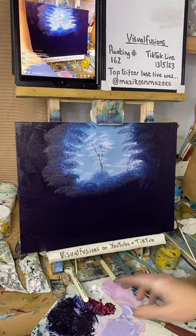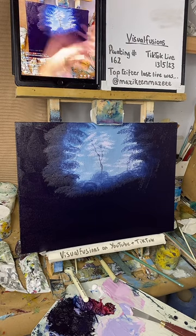Curry, such an interesting effect. Yes, I can't wait for this to build up. I really can't wait for this to build up. I'm looking forward to it.